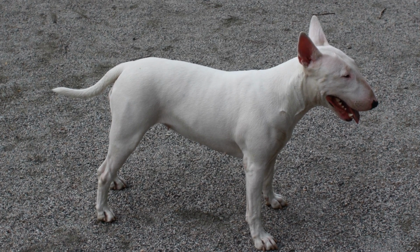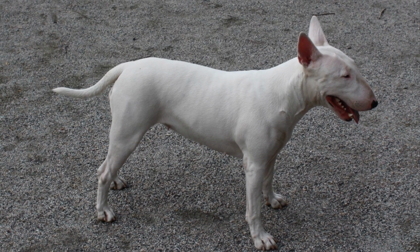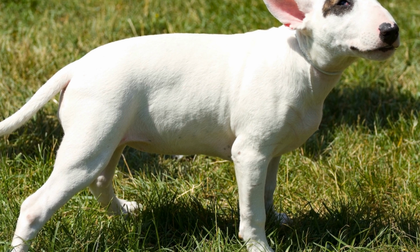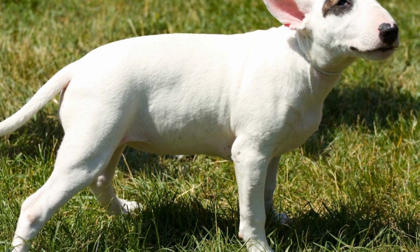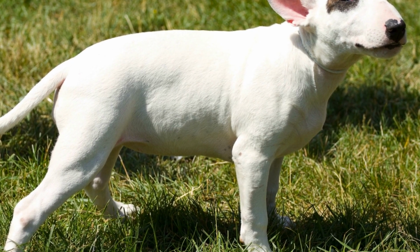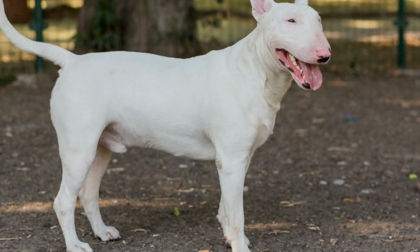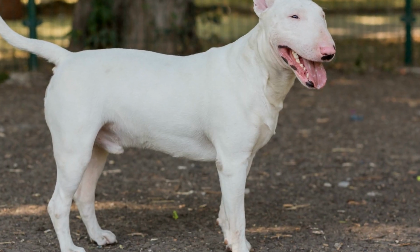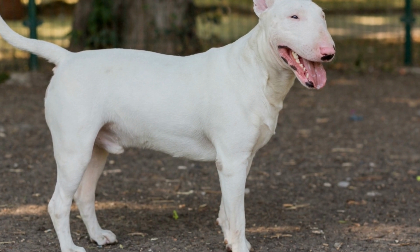Symptoms of hip dysplasia in Bull Terriers may vary depending on the severity of the condition. Some common signs include difficulty rising or sitting, lameness in the hind legs, reluctance to climb stairs or jump, loss of muscle mass in the hindquarters, and an abnormal gait. If you notice any of these symptoms, it is essential to consult with a veterinarian for a proper diagnosis.